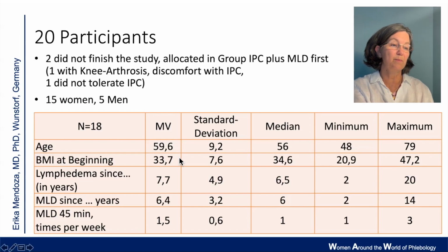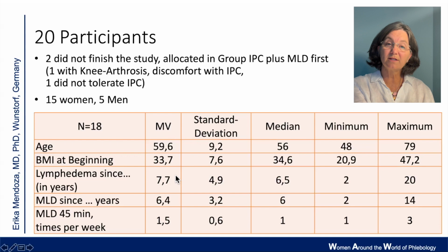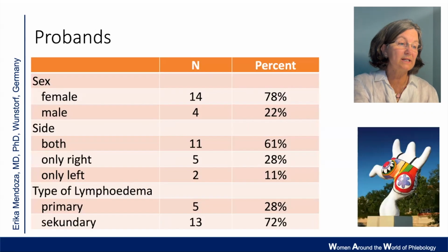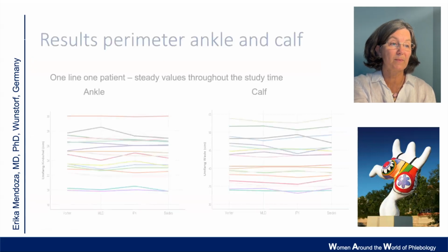The BMI at the beginning was 33.7 in the mean value. The lymphedema was present since 7.7 years, and they had manual lymphatic drainage since 6.4 years. 11 had both side lymphedema, 5 only right and 2 only left. And the type of lymphedema was primary in 5 patients and secondary in 13.